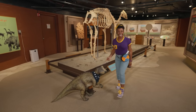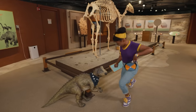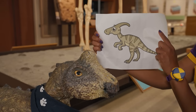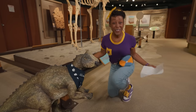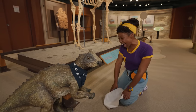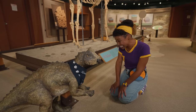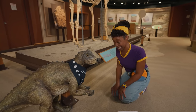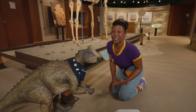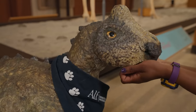Hey, is this the baby Parasaurolophus we've been looking for? Let's check. What do you think? I think so too. We found Joey. Are you Joey? Hey, I'm Meekah. Nice to meet ya. I've been looking for you everywhere. Do you like to eat plants or meat? That's right. Joey is an herbivore. Good, Joey. Can I give you some chin scrunches?